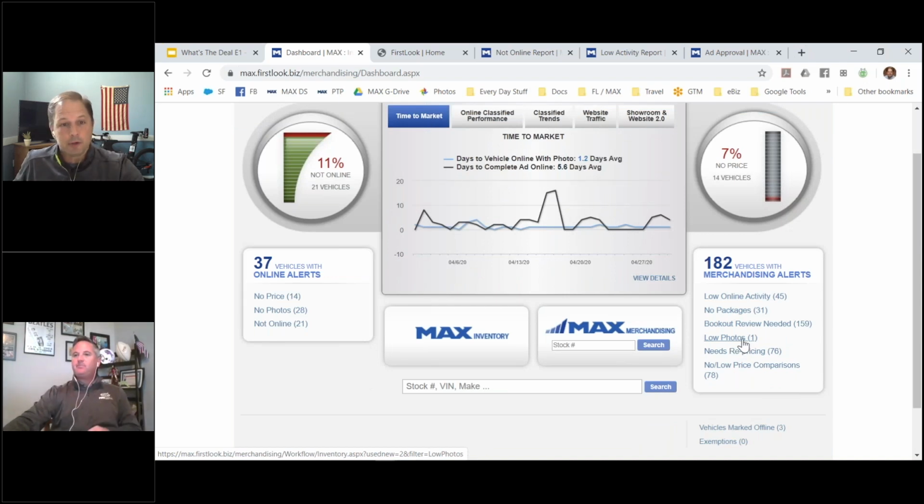Well, I'll tell you what. You read the questions. So the low photo alert will indicate to you the cars in your inventory with fewer photos than a set threshold. Some dealers like to say, I want to know if I have at least 6 photos, at least 12, or 31. We can customize that setting for you, because sometimes there are stores that want to get a car online really fast.